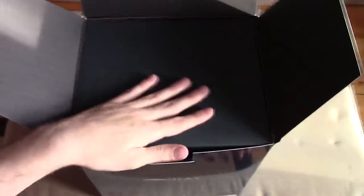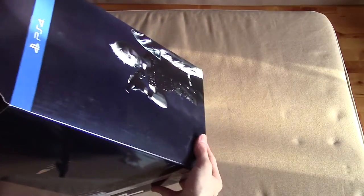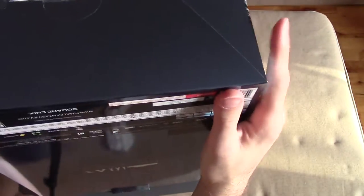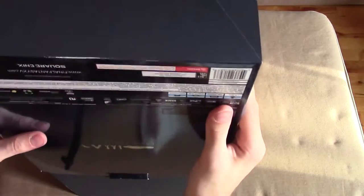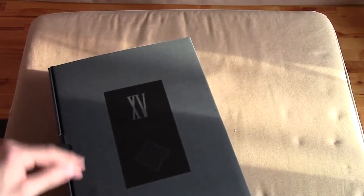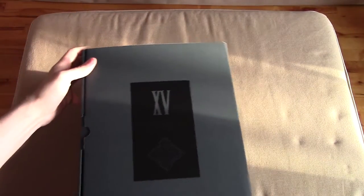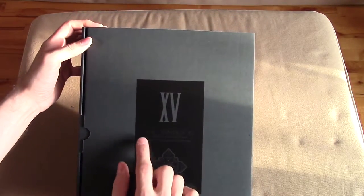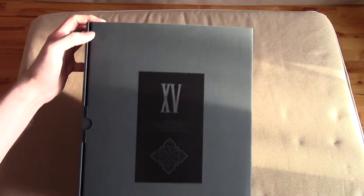So this is going to be in its own box. I don't know if we'll be able to do this easily. I sure hear a lot of stuff rattling around. Okay. Excuse me. So there it is. All right. Very cool. I don't know if you can actually see that, but it says Final Fantasy 15 Ultimate Collector's Edition.